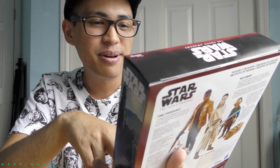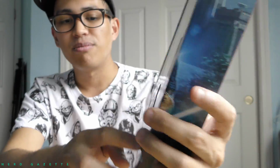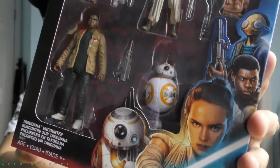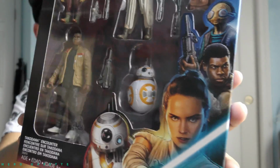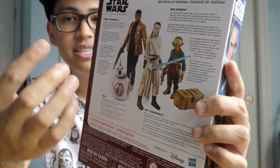But anyway, let me show you around the box. There's the Rey holding a lightsaber that Hasbro wanted to keep a secret, or Disney told them to keep it a secret. There's Finn, there's Maz, there's BB-8. The lightsaber goes off to the side. On the back, there are descriptions for each character.